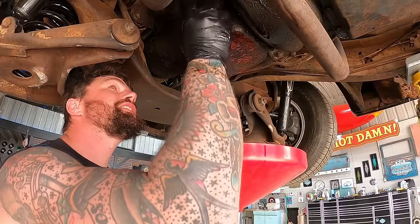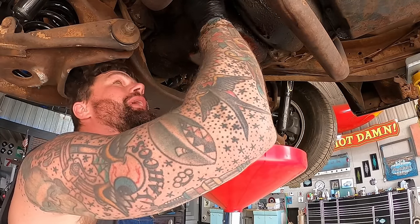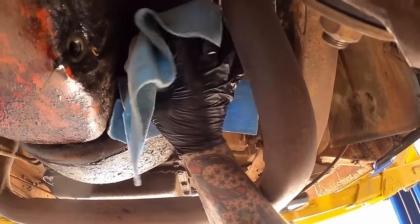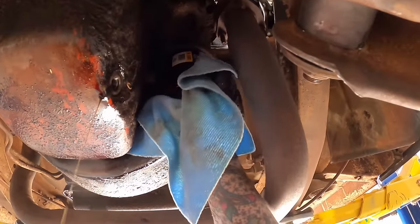Got a new fancy filter filled up with oil. Put a little oil on your seal. You wanna wet that bad boy, and you wanna crank her down by hand and get her nice and tight. Or as the Germans say, good and tight.